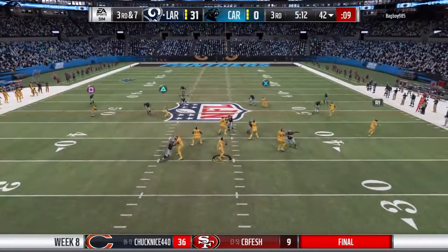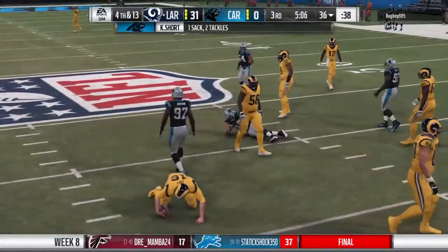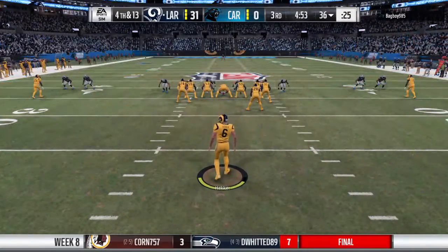From the gun on 3rd down, Goff. Pressure comes in. He's brought down. It's a Panther sack, K1 short in there to drop him for a 6-yard loss, and that'll lead to a 4th down.